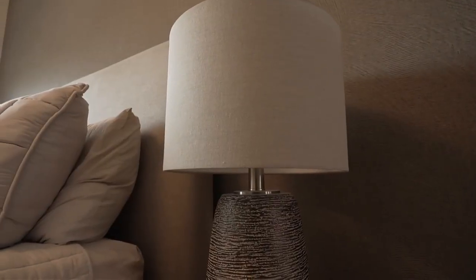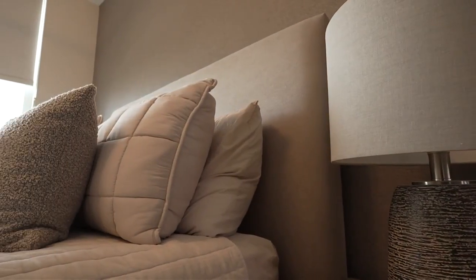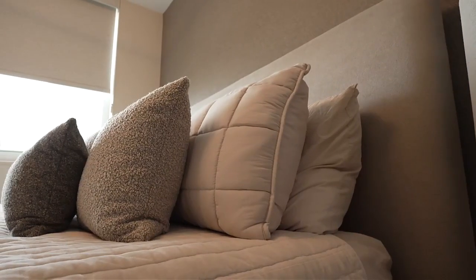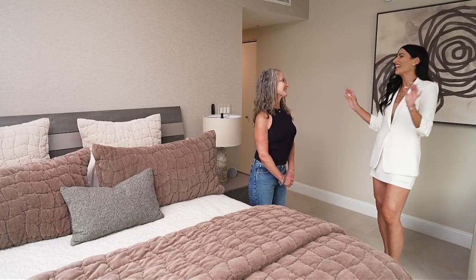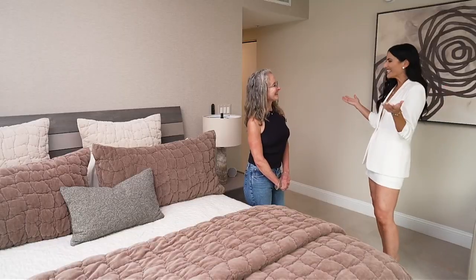The beauty of, to me, neutrals is that in time, if you get tired of it and say, oh, maybe I want to add a little bit of color, you always can. And I'd like to come back when it happens. We'll do another one of the episodes and talk about adding color to neutrals. Adding color to your neutral spaces is easy.